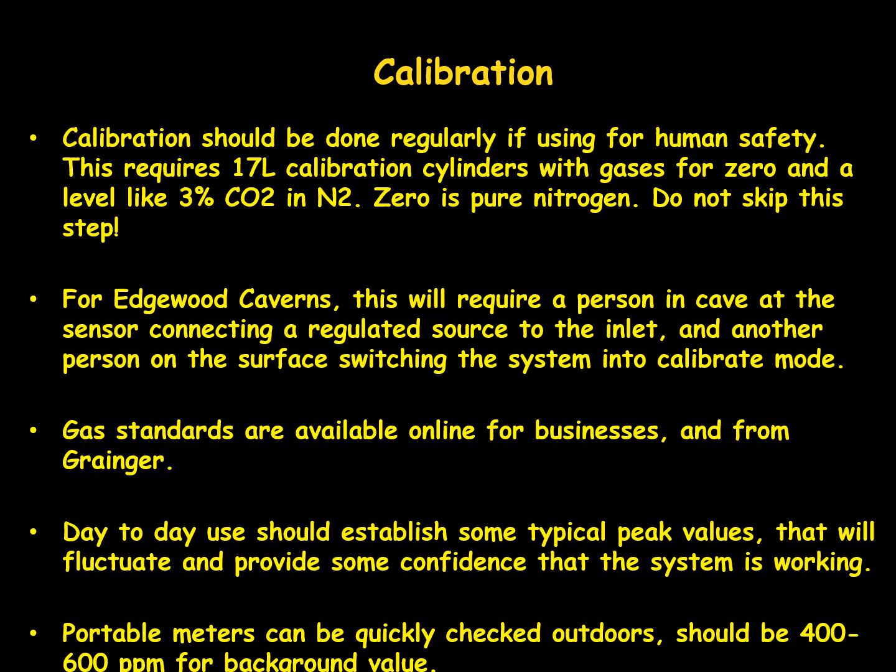Those are about the size of a small propane torch that you use at home, and a little regulator that goes on those. And you can get a 0 and then a level like 3 or 5% CO2 and nitrogen. 0 is usually pure nitrogen, so it's just a cylinder of nitrogen with no other impurities. And do not skip calibration on these instruments. You can do it at your intervals that you prefer.